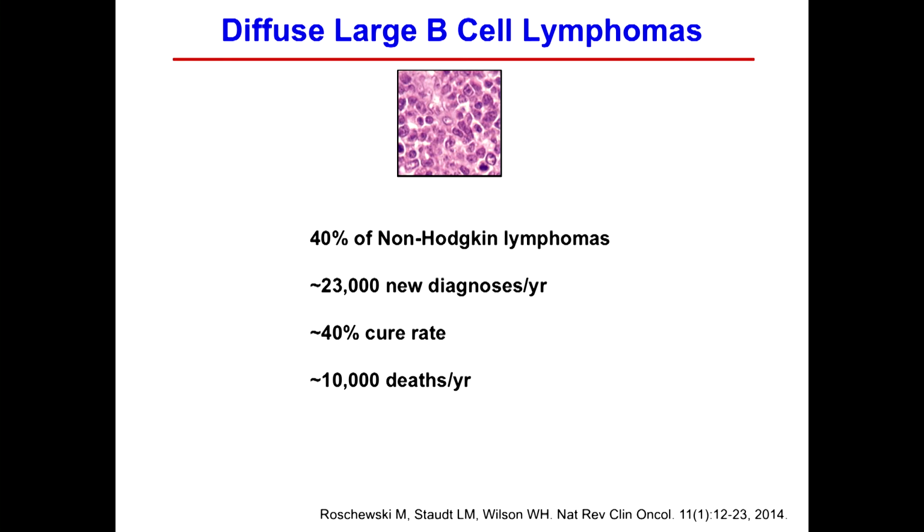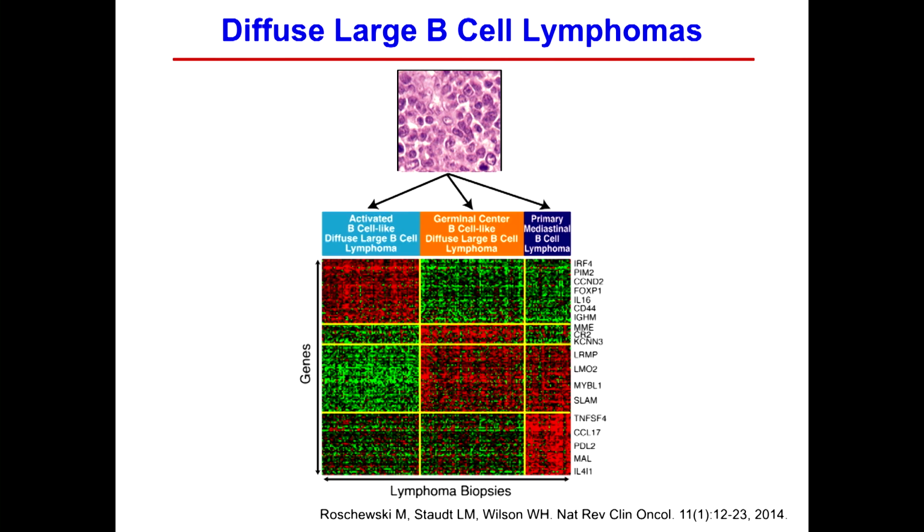So the first project is MALT1, and this is involved with diffuse large B-cell lymphomas. So these are 40% of non-Hodgkin's lymphoma, and there are about 23,000 diagnoses per year. Unfortunately, this only has a 40% cure rate and approximately 10,000 deaths per year. So there was a genetic analysis done by Lou Staudt's laboratory in the CCR that was able to find different genotypes of lymphomas to separate them based on the actual genetic and proteinaceous differences between these types of lymphomas to get a better idea how they could be targeted.